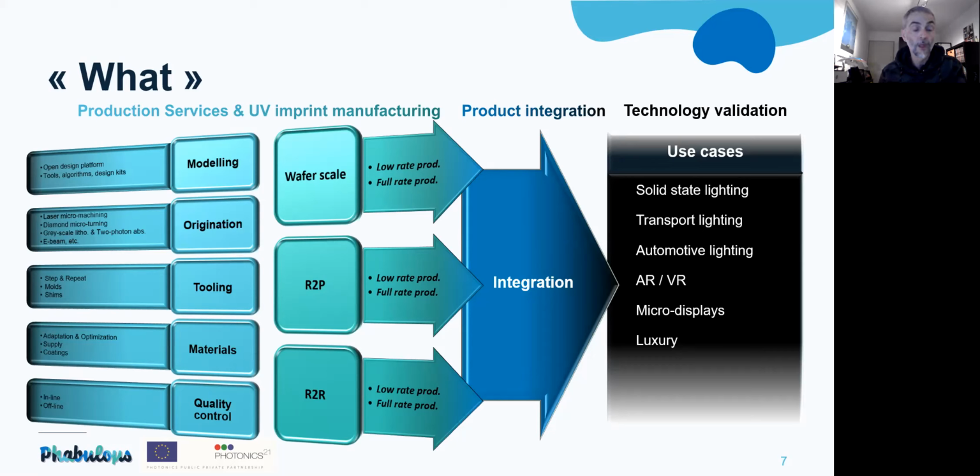Quality control. The production is done through three pillars: wafer scale, done by Swiss Micro-Optics in Switzerland; roll to plate, done by More Photonics in the Netherlands; and roll to roll by Nanocomp in Finland. And then we go up to integration into the final product.